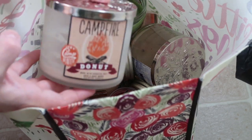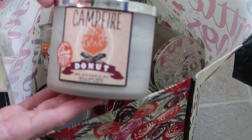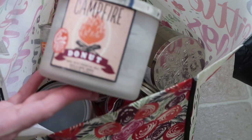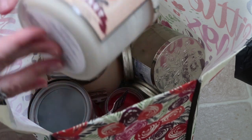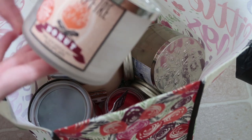So this one is the Bath & Body Works Campfire Donut. All right, you guys, I'm really glad that I'm starting with this one because it is probably one of my new favorites. This took me by complete surprise. The notes on this one are powdered sugar, glazed donut, and cedarwood essential oils.